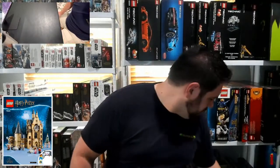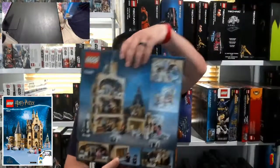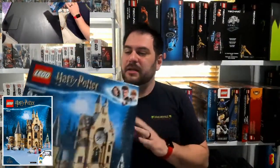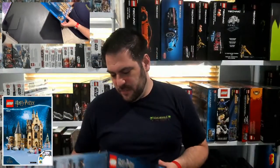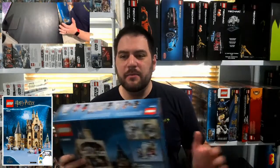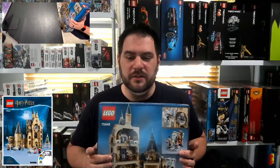Today, Jay had asked last week about doing a J&J Minecraft Builds. J&J, I think I said the full name. Anyway, he had asked that we do a Harry Potter set. So I certainly have a few of those, and today I think we're going to do the clock tower. This one is a 900 piece set, 900 and change. So it should be a full day, but it's definitely not going to be a multi-part build.